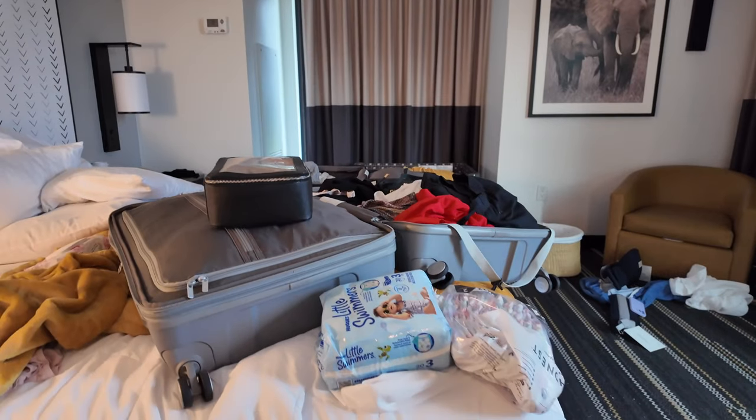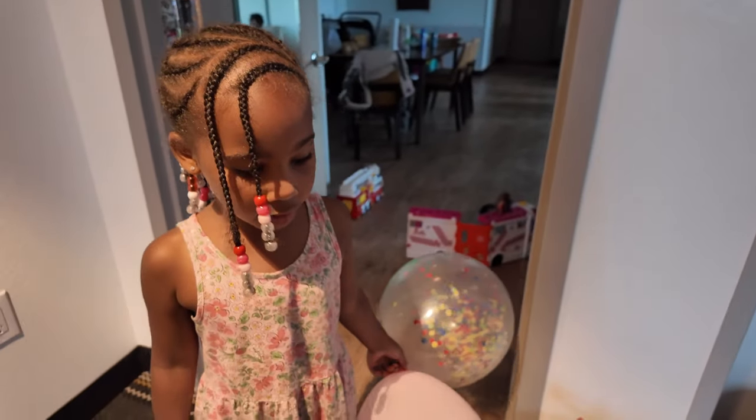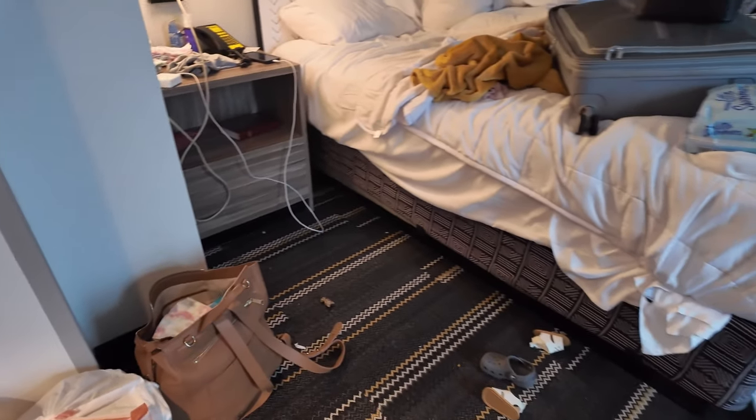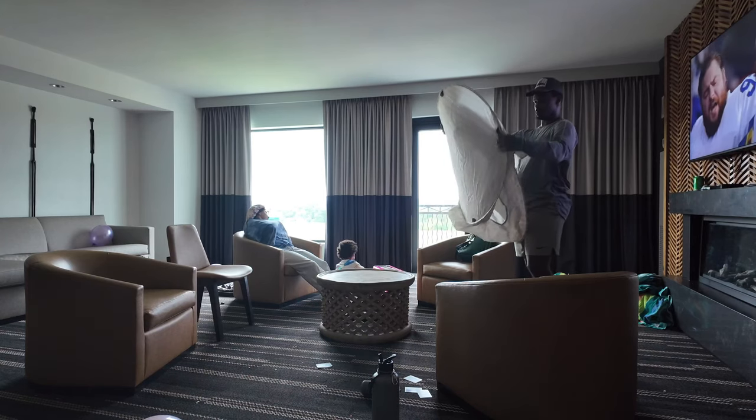Anyway, 10 out of 10, highly recommend visiting Kalahari Resort if you're looking for a fun, family-friendly trip that still feels like you have moments of being an adult while the kids are playing and such. Yeah, this was a great time.